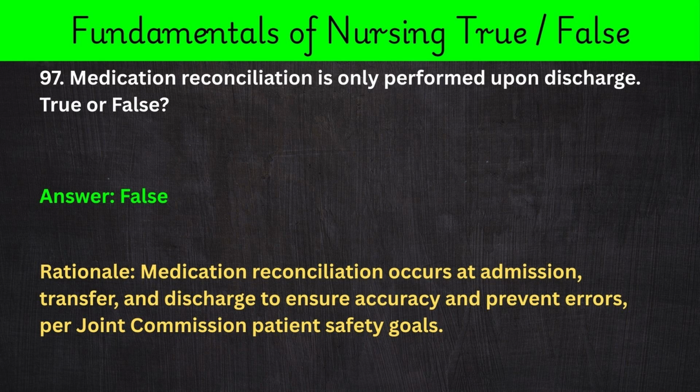97. Medication reconciliation is only performed upon discharge. True or false? Answer: false. Rationale: Medication reconciliation occurs at admission, transfer, and discharge to ensure accuracy and prevent errors, per Joint Commission patient safety goals.